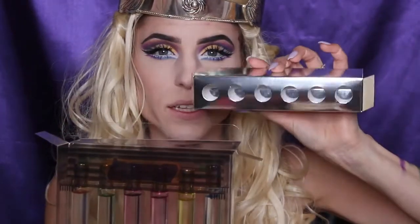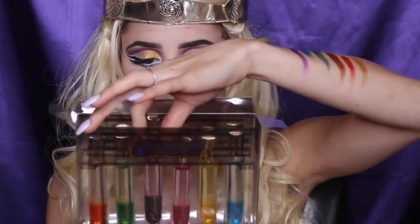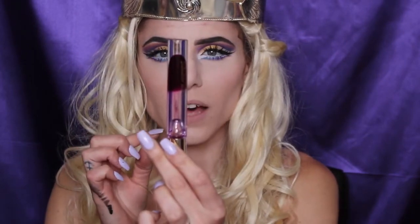Oh, okay, so that's the top. So it looks like I could even just pull one out. Ooh, there we go. That way I don't even have to ruin the packaging. These are beautiful. They almost remind me of lava lamps because it's moving down really slow.